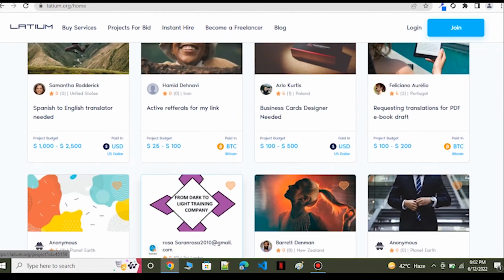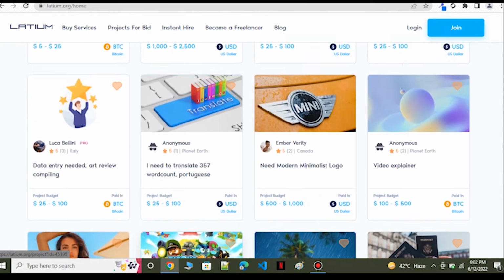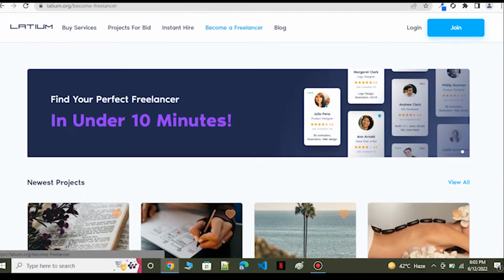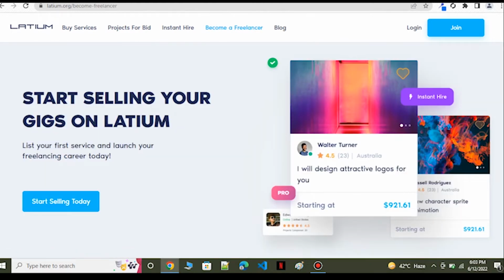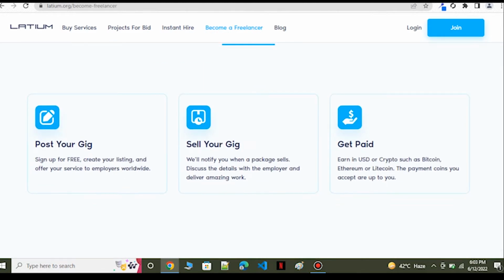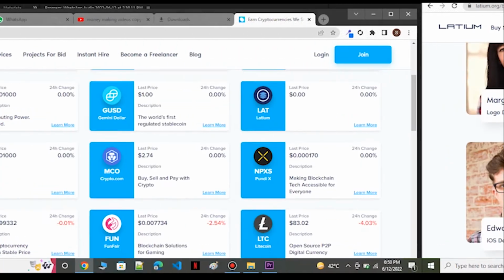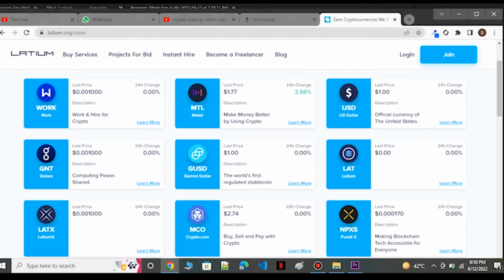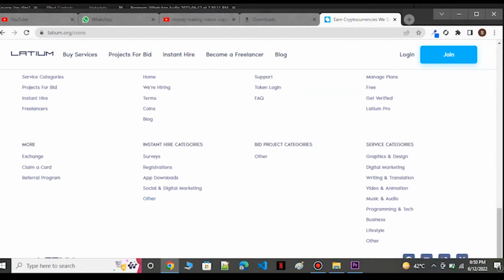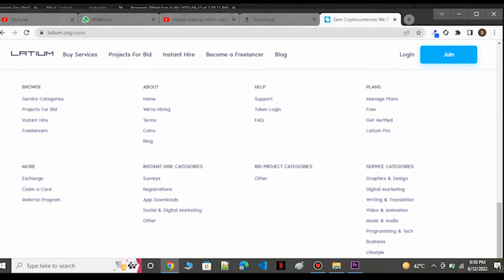So make sure you don't miss out, but first and foremost, you'll be able to browse through different projects after you join up for this website. Similar to what I just demonstrated, there are a variety of projects, offers, and jobs that you may participate in to earn US dollars, Bitcoin, PayPal money, and a variety of other payment methods on your account. So you can go to the Latium website and hunt for a new project to work on, submit it, and get started right away.